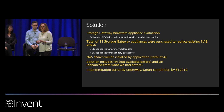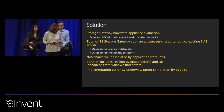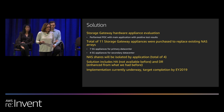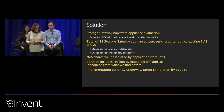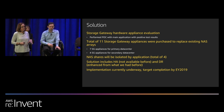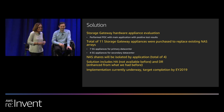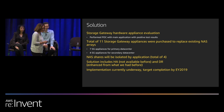We acquired a total of 11 storage gateways, and these were going to house the shares that we have. And the project right now is in progress. We need to complete it before the end of the year. Hopefully, this coming weekend is when we finish the migration.